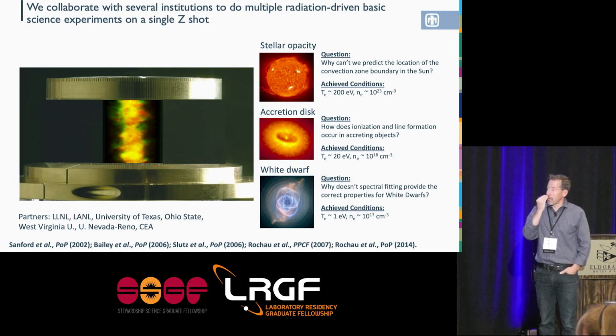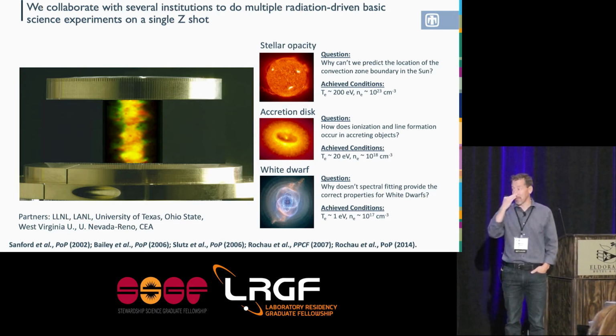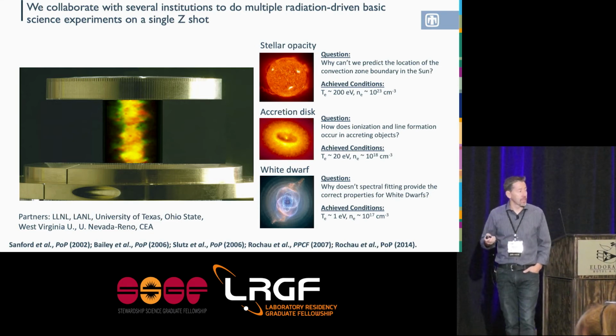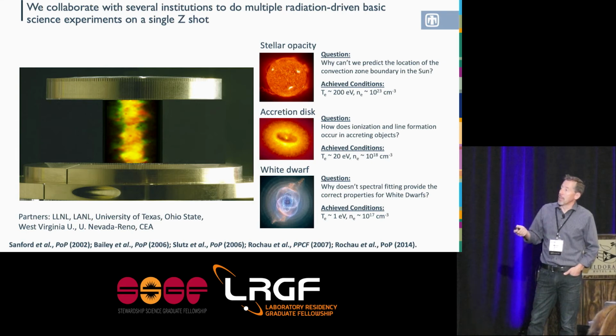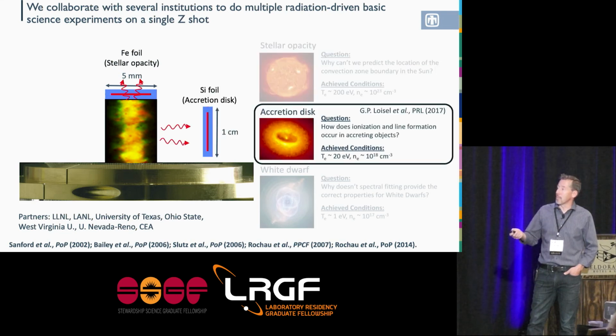And there's a fairly long-standing fundamental science consortium. It's called ZAP, the Z Astrophysical Plasma Project, where they use these types of sources to address interesting questions related to astrophysics. And they can do these all on the same experiment. So you can look at, like, end on, you can look at the radiation coming out of the end of this dynamic hohlraum, which can get you to very high temperatures. And you can ask questions like, what is the opacity of iron at conditions that are relevant to the convection zone of the sun?